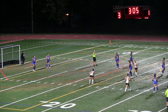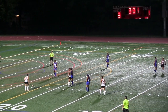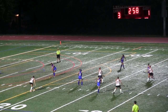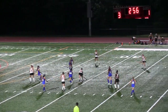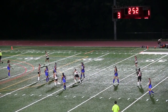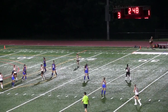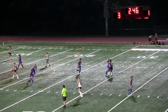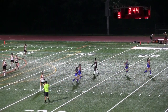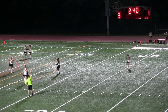Alright, Blue, come on. 3 minutes left in the game. Come on. Hightstown still trailing by 2. This will be another penalty play for Lawrence.